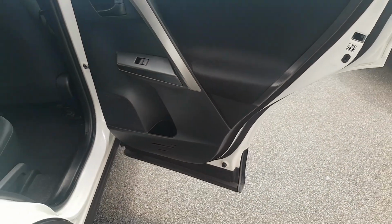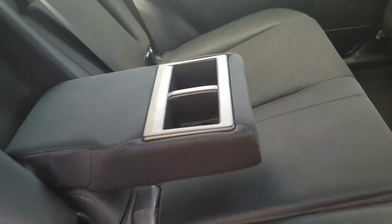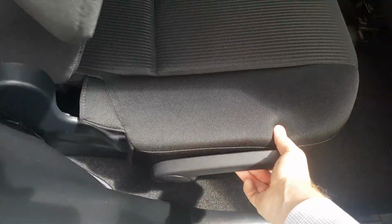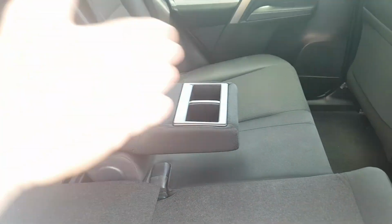Speakers in the door, cup holders in the door. This does come down. A couple of cup holders there. And like I said to you, to fold this down, you pull on the lever here and the whole thing moves down. And it gives you a very flat surface from the back to the front. And obviously the other side would do the same. So maximum space when you need it.